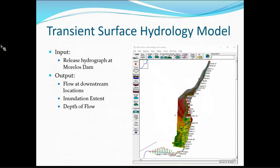So the first thing that we did, and I'll just go over this very briefly, but we used the transient surface hydrology model to see how the flows from Morelos would flow through the reaches down to SIB. This model is a HEC-RAS model. We received the model from UABC. It was a steady state model, and we turned it into a transient model. They had input all the geometry and done a bunch of calibration for the roughness coefficients, and so we were able to take it and pretty easily turn it into transient mode.